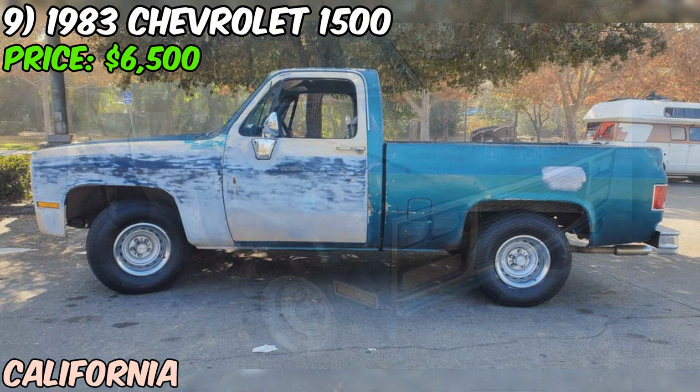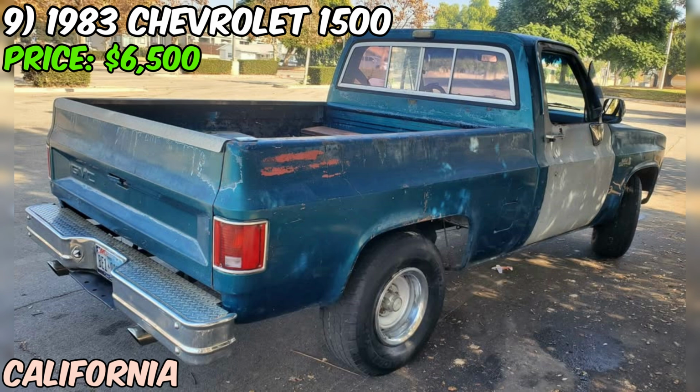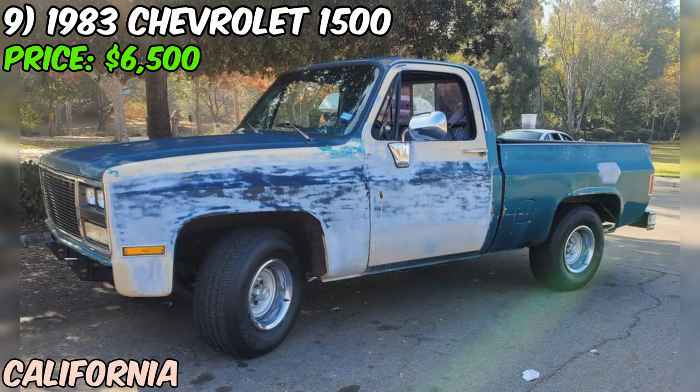At $6,500, you're looking at a running and driving classic truck with some updates, but also some work ahead of you. The good news is that these trucks are relatively simple to work on, and parts are readily available. The combination of the 350 engine and TH350 transmission is about as bulletproof as they come, and with the transmission being new, that's one less major concern to worry about.